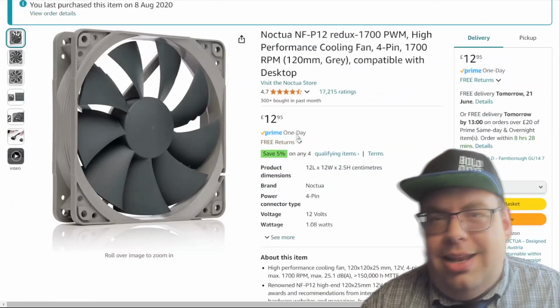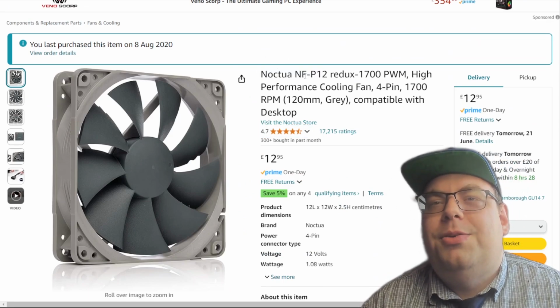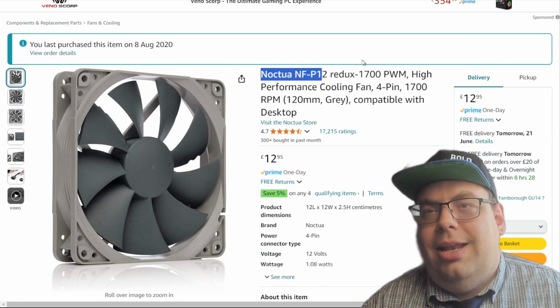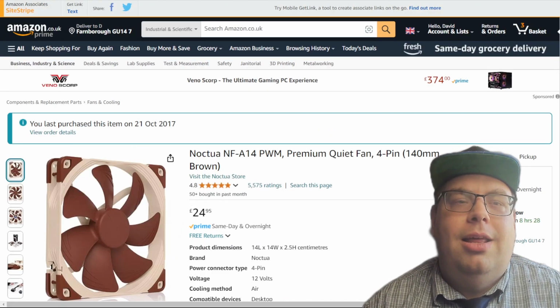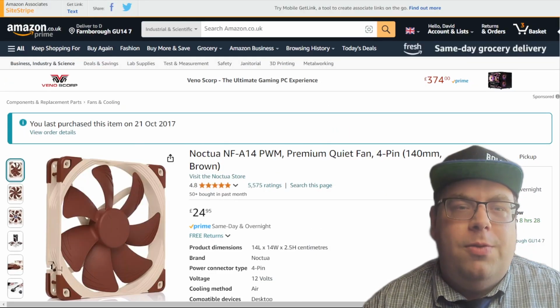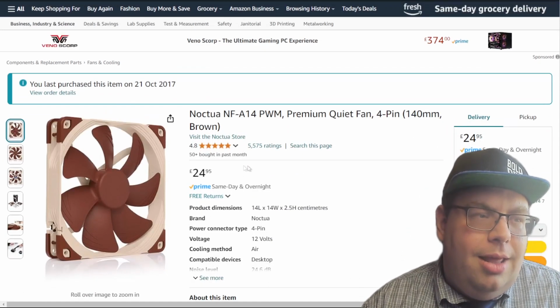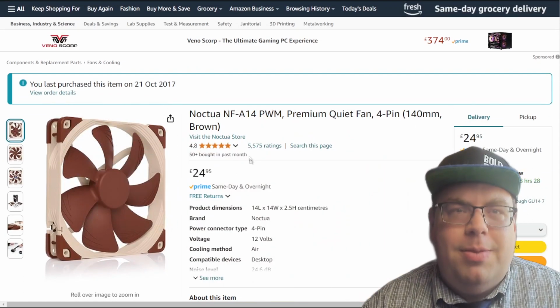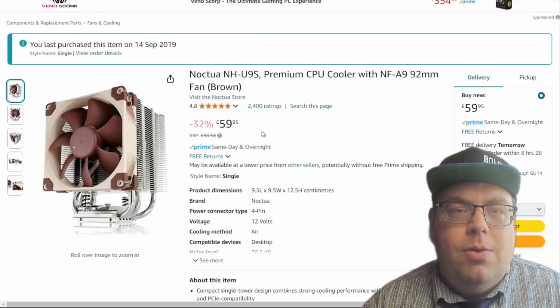Okay, yeah, this is a GPU. This is a fan. I have fans in my computer. I like this brand of fan, Noctua, because they're quiet and I like them. What else can I say? This is also a fan, but it's brown, and I think it's a bit bigger. Again, I quite like these products because they're nice and big and quiet. Oh, this is my CPU cooler.